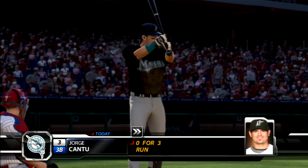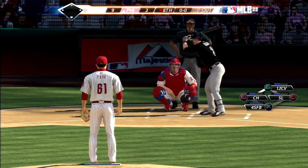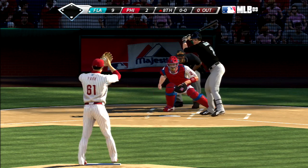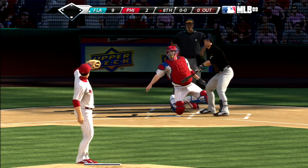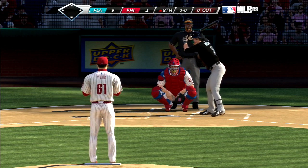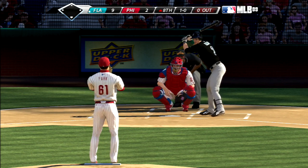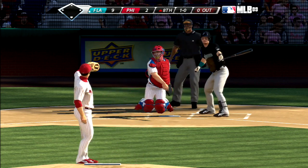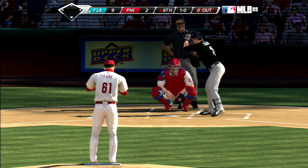Jorge Cantu will try again, 0 for 3 thus far. And a bit too high with that one. It's 1-0. And I'll tell you, these guys will be real happy on the plane later tonight. Pitch is a slider, swung on and missed. 1-1. And these guys are heading straight to the airport after the game, so they'll probably be a really quiet bunch.